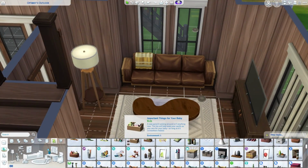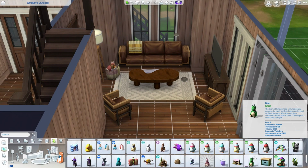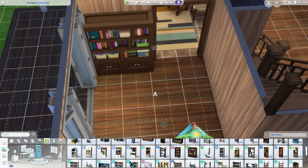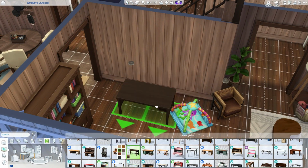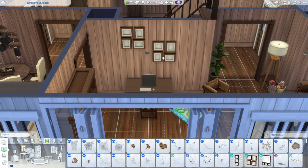But I think it turned out nicely in the end, and I did try to add some toys in as well, because we've got a lot of kiddos and we need to make sure it's kid friendly and has a family vibe. I do like how it turned out. It's just a bit all over the place at times, but we got there in the end.